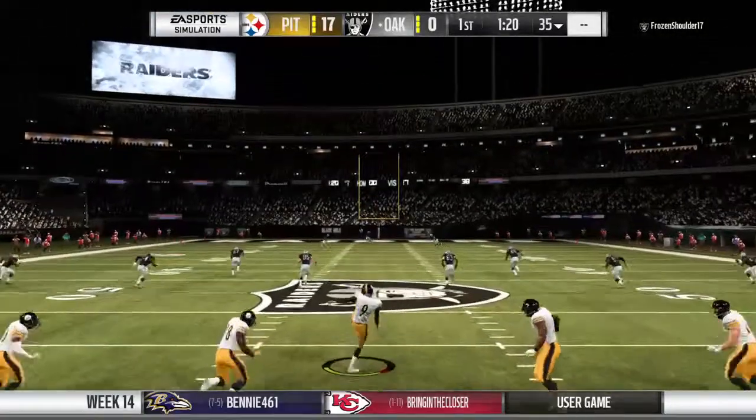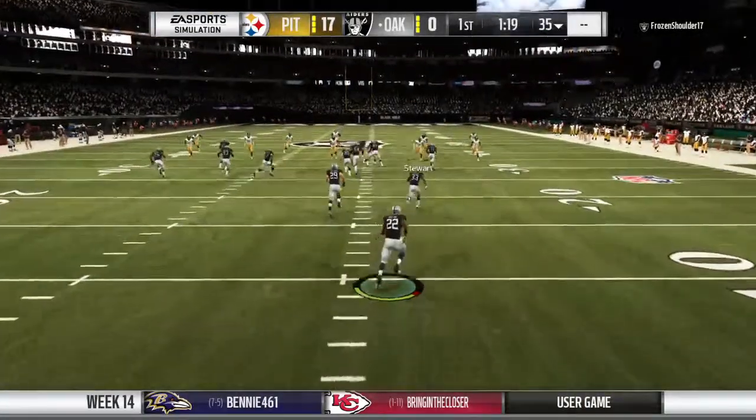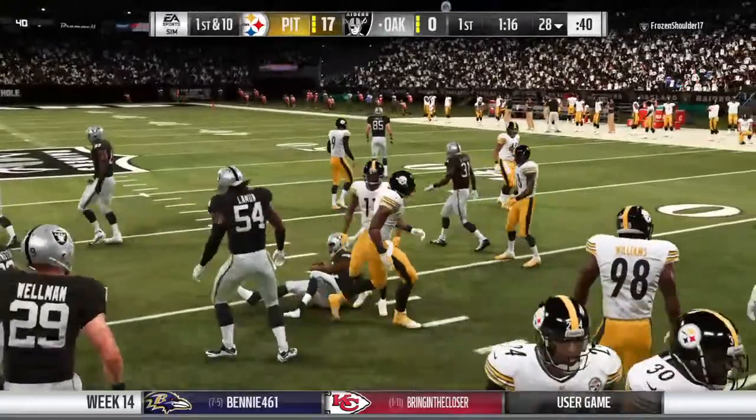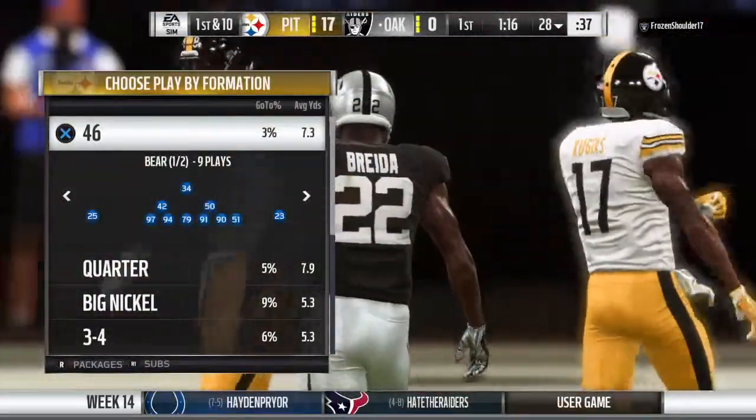Boswell on now to kick this one away. This one taken from the 7. And he'll take it past the 25 and up to the 28-yard line. And now Oakland ready to take the field.